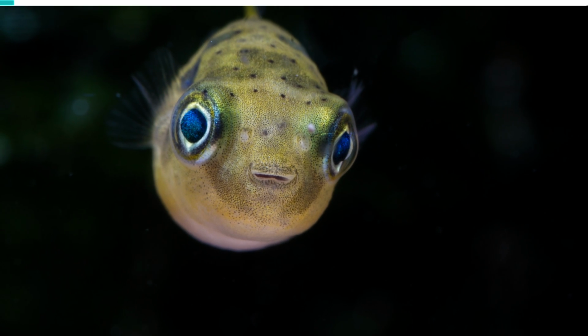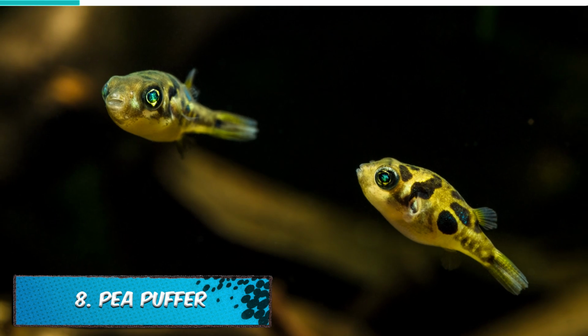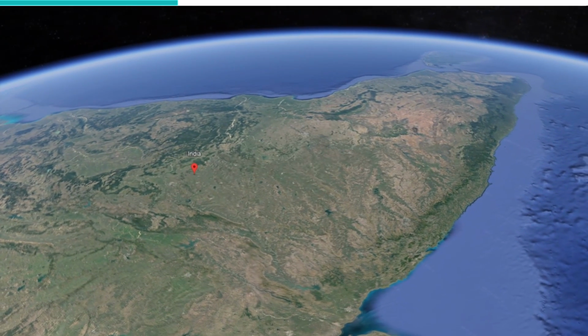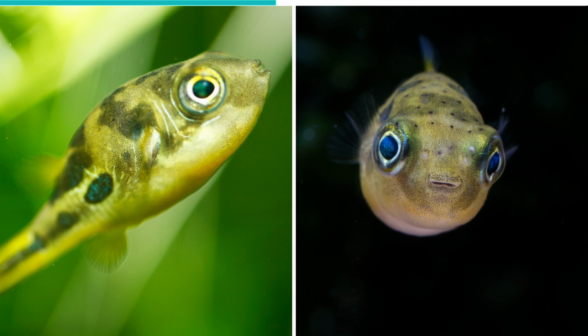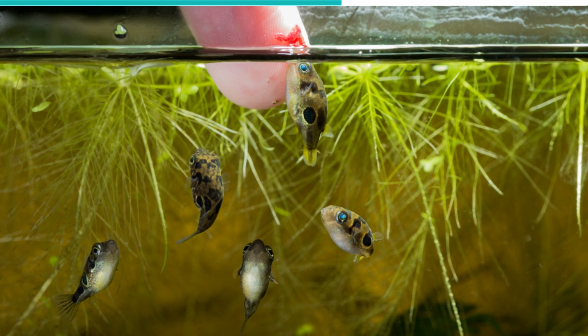The pea pufferfish is also known as the dwarf or pygmy pufferfish. It is a small freshwater pufferfish endemic to the Kerala and southern Karnataka regions of southwest India. Due to loss of habitat and overfishing for the aquarium trade, natural populations are threatened. The maximum size of this fish ever noted is 1.4 inches.